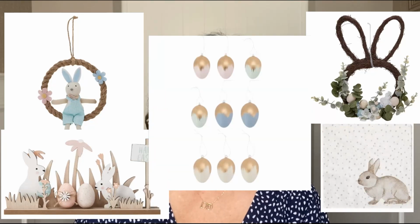Friends, I'm so excited to tell you that Kmart has finally started to stock their shelves with Easter decor. And you know how I love a good decor haul. This year's Kmart Easter offering is all about delicate pastels, pale pink, pale blue, pale greens and creams with a dash of old gold or brass. And let me tell you, I absolutely love it.